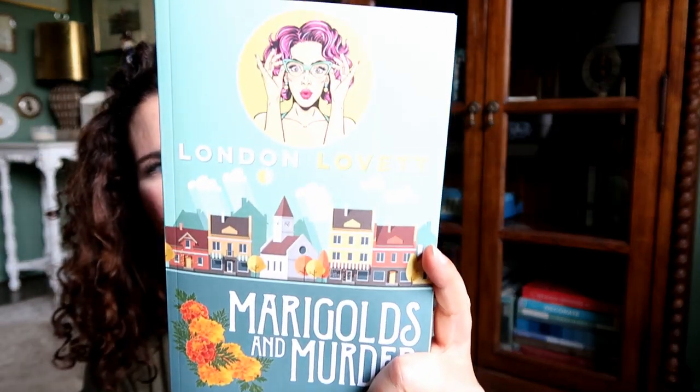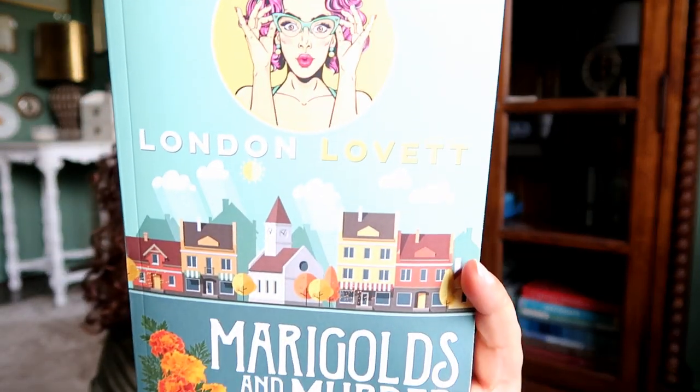And my wild card, if I get everything else finished and I have a little bit of time, I also have London Lovett's Marigolds and Murder to read as well. This is another one that I've been wanting to get to for a while. I hear really great things about it. And again, cover, so stinking cute.